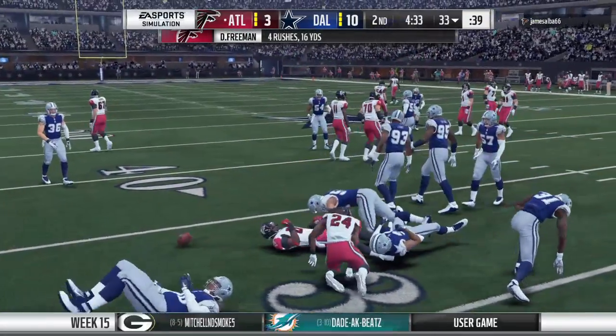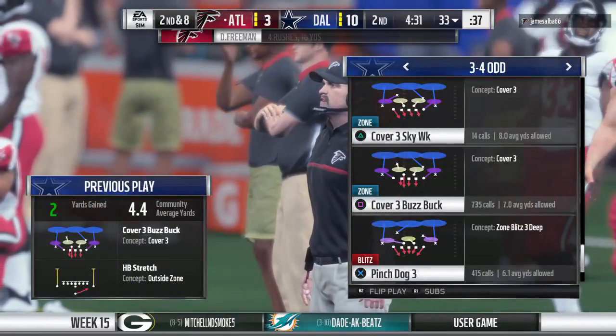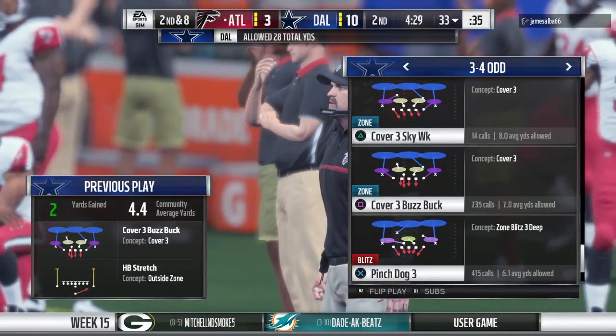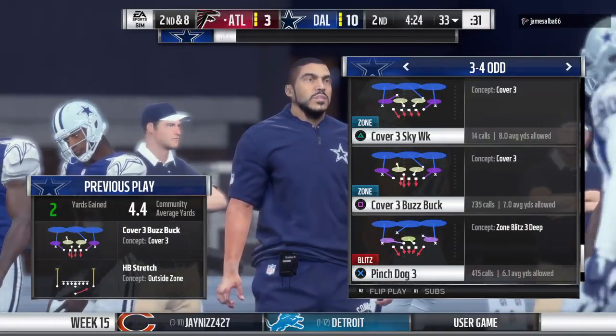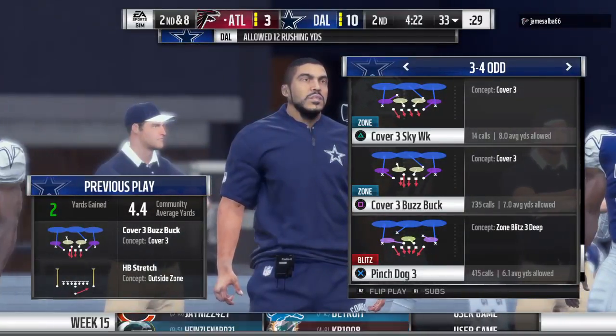Give him a couple on the carry there. 2nd and 8. Doesn't matter who you're rooting for in this game. The effort of the man with the football, getting away from one and trying to turn forward and get some yardage, I really liked what he did there.